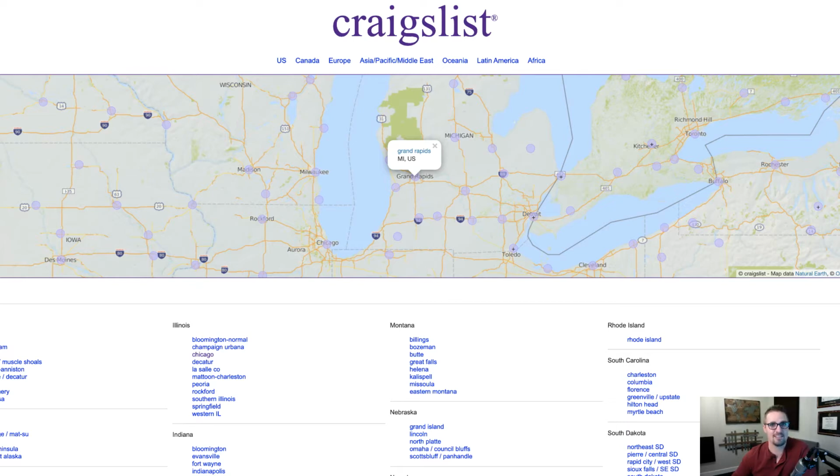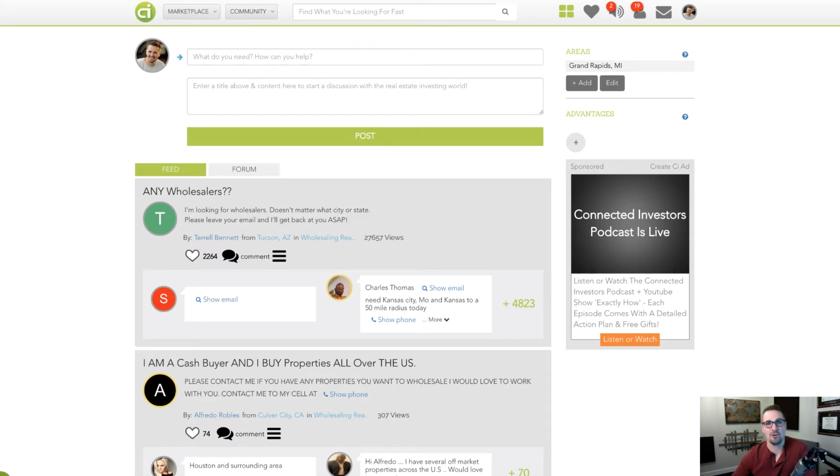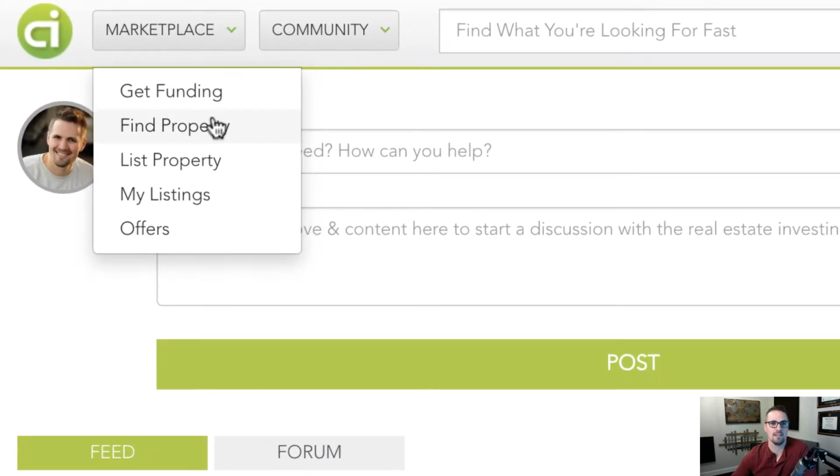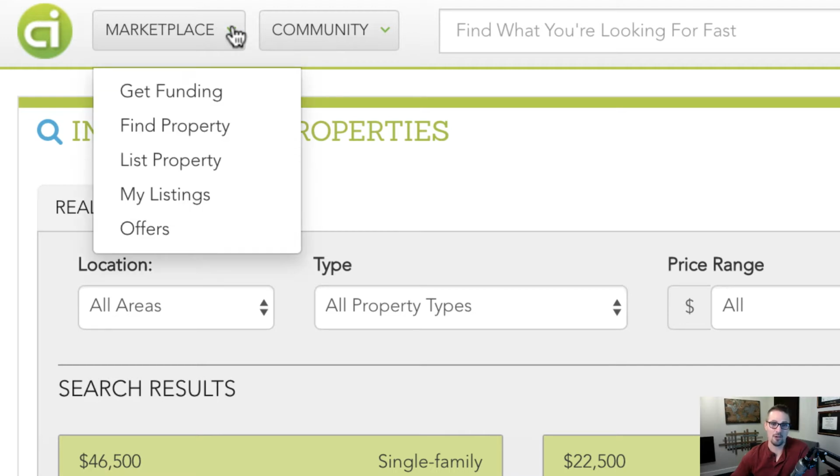So we've got Craigslist, it's a big one. Zillow, it's another huge one, and Facebook Marketplace, it's another biggie. But going beyond that, one of the ones I want to let you know about is this website called Connected Investors. Perhaps you've heard of them, perhaps not, but it's basically like this big online community of real estate investors where you can connect with other people and post listings of the properties you're trying to sell. You might just find a handful of opportunities here depending on the market and how active people are in the areas where you're looking. Assuming you have an account with these guys, you just have to log in, go over here to the marketplace, and then find property if you're looking to actually find real estate deals. Or if you want to list your property, then obviously go and click on list property.